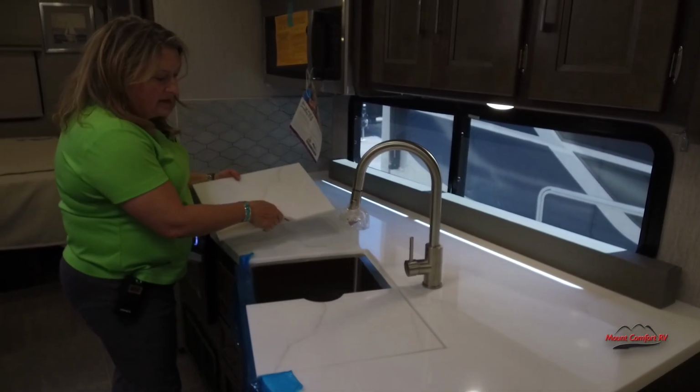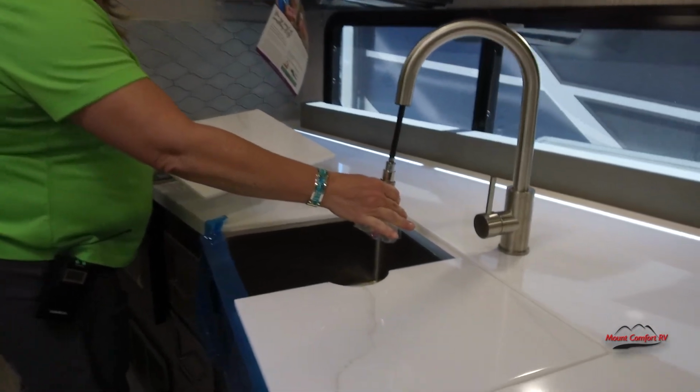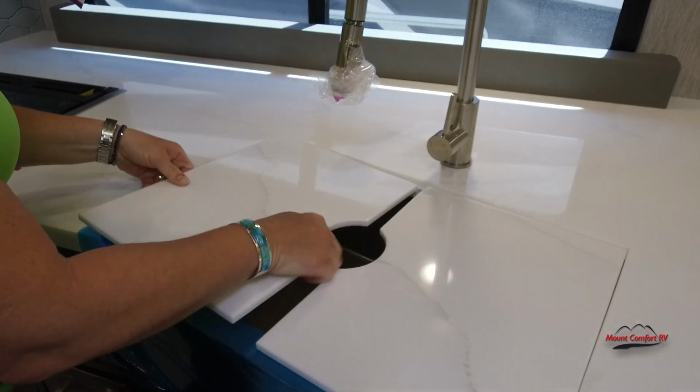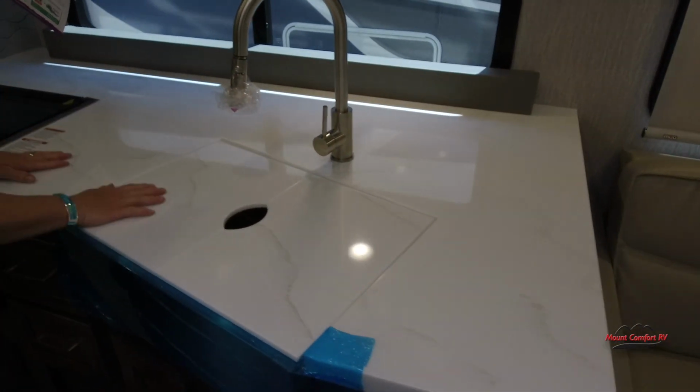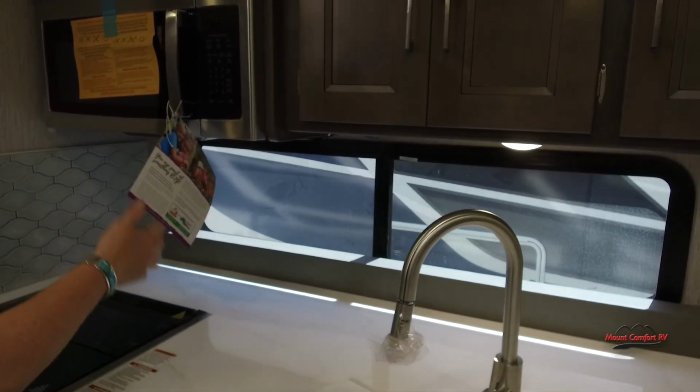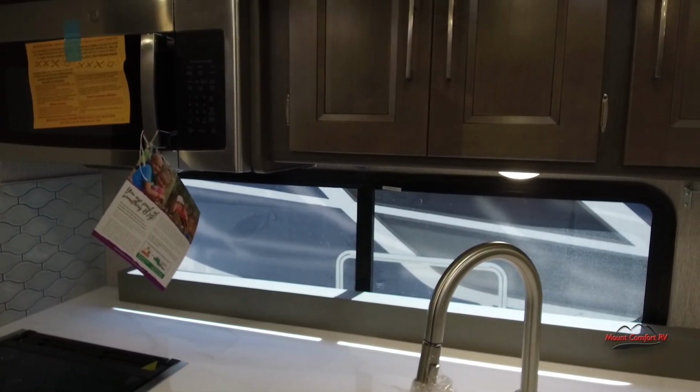Nice big barn sink with a pull-down faucet. Plenty of room to cook there, and lots of counter space. I'm loving how we got a little bit deeper. I love this big window on the opposite side of the coach. Sometimes you want to just kind of keep an eye on what's going on the other side.